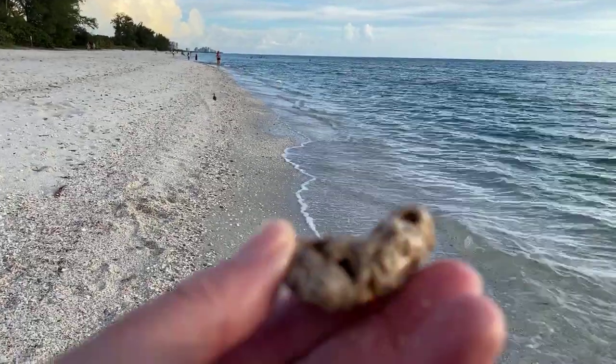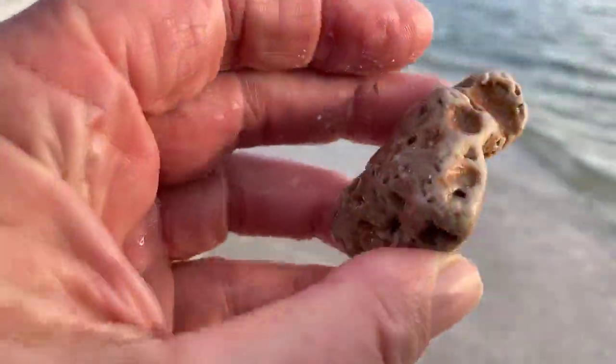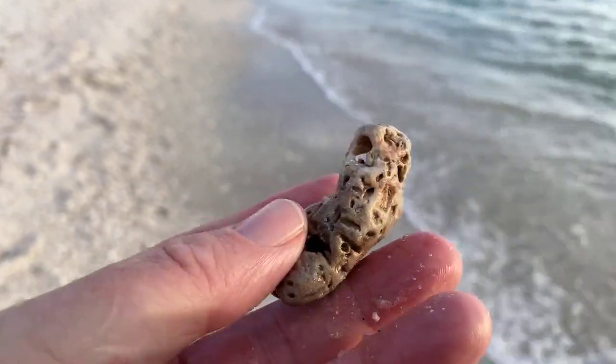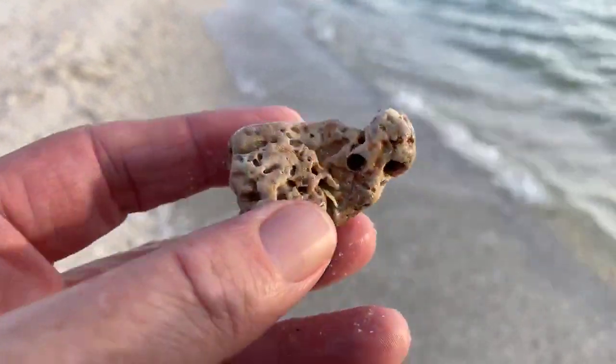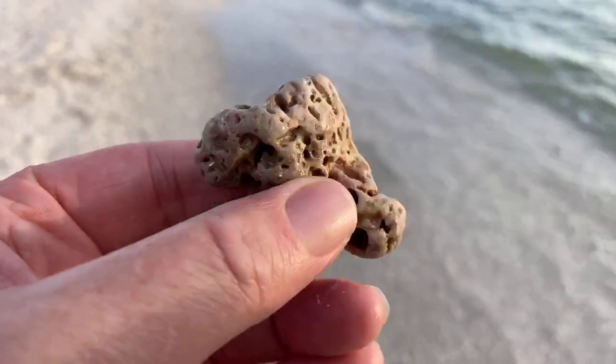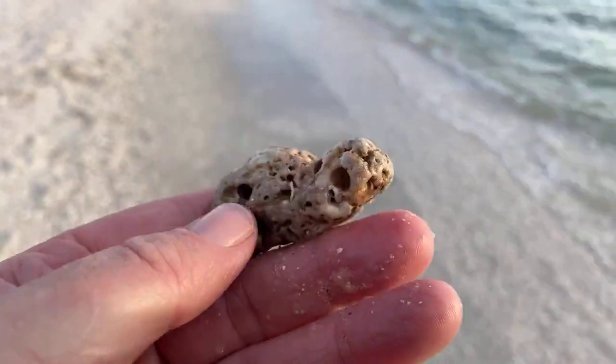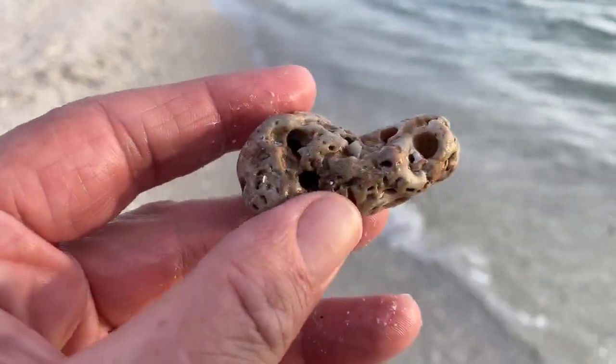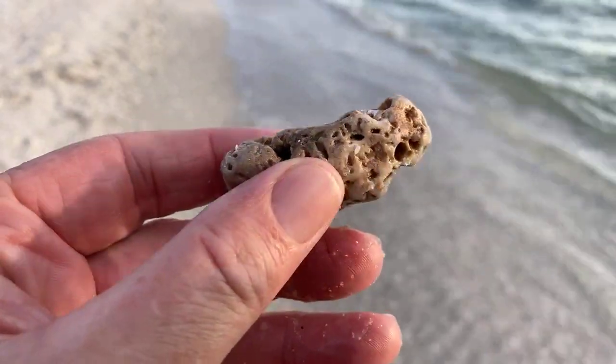A neat little piece of, I don't know if it's worm rock, an old petrified piece of worm rock, or maybe a little piece of coral. It's got some neat little holes in it, some neat textures happening there.